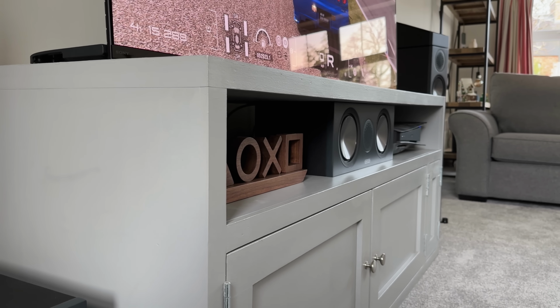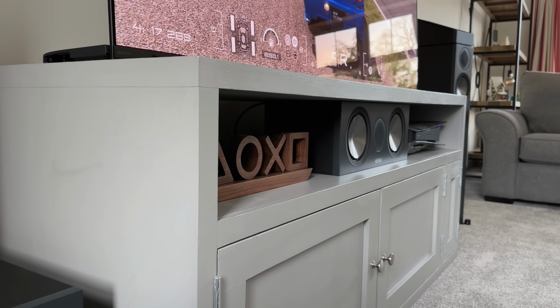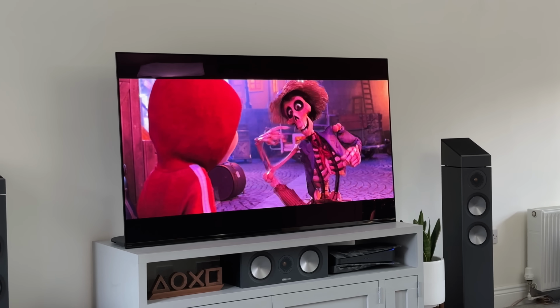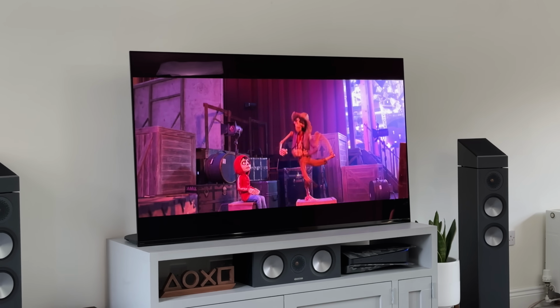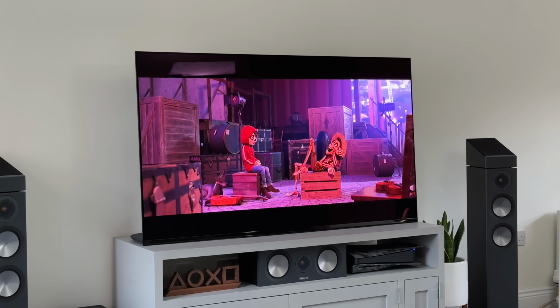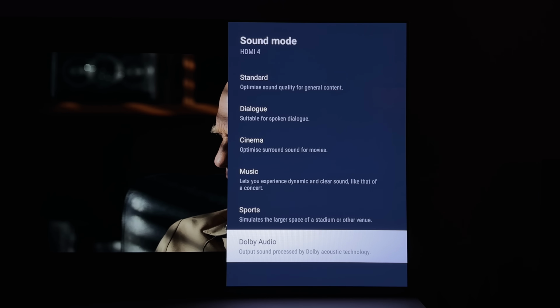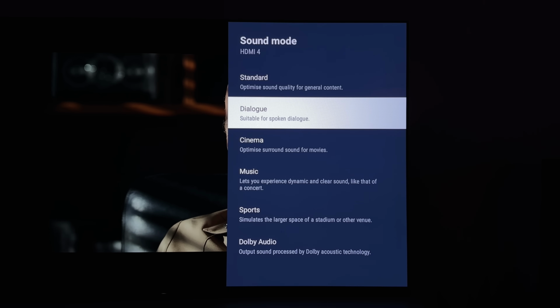So let's talk about sound. Now the speakers on the A95K are actually decent for a TV. It's packing 2 speakers and 2 subwoofers, which gives us a nice balanced sound. They support Dolby Audio and Dolby Atmos as well as DTS Surround. And in the settings you can change the audio settings, including Standard, Cinema, Sport and Dolby Audio.